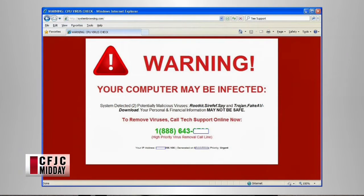So the main thing is to not phone the number if you ever see that. Most of the time you can just click the X in the top corner and close it. Worst case scenario, you might have to reboot your computer, even though a lot of the warnings say don't reboot your computer. They just want to make sure you phone that number. That's their main goal, to get you to call them.